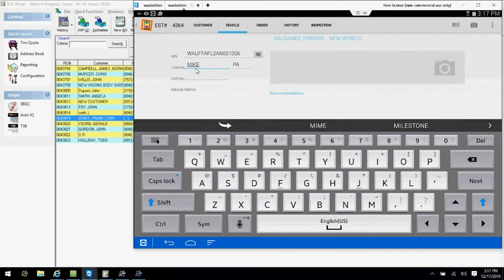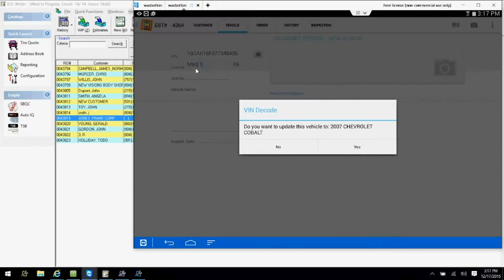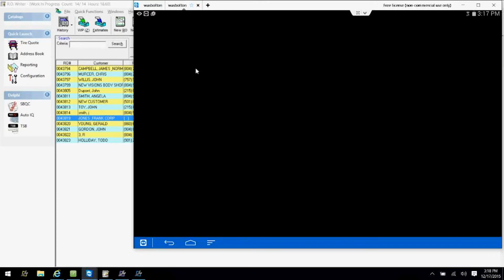What we do here, folks, is you put in the license, and I'm going to say probably 95 to 98% of the vehicles will be in the database here. You put the license in, and we go out to the DMV and bring back the vehicle information. So in this case, Mike 1 in Pennsylvania, there's your VIN, and it's for a Chevy Cobalt. So that quick, we've identified the vehicle and brought in the VIN. That data now is pushed into RO Writer. We're not going to have any more mistakes with VIN numbers because we get the VIN from the DMV. If you look off to the right, we have a camera. We can click on the camera.